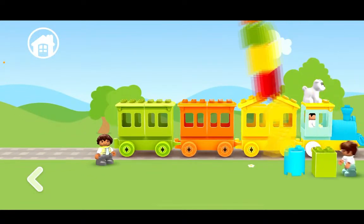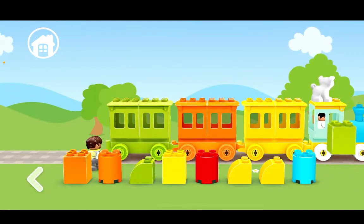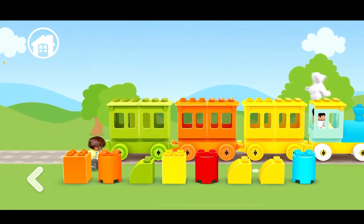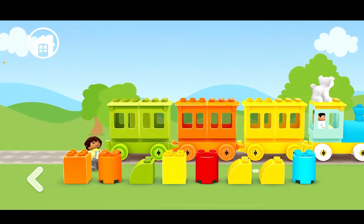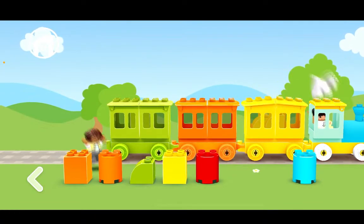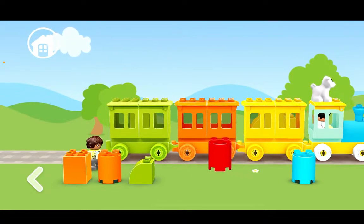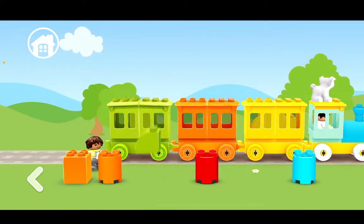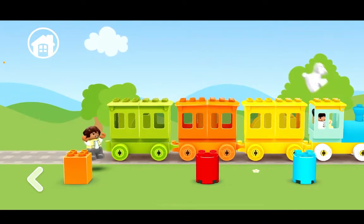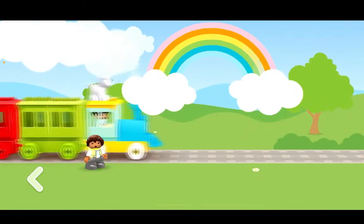We need to find some cubes to these wagons, yellow, orange, and green. Let's go. This one? Yes, it's green. This one? No, it's blue. Maybe this? Oh, yes, it's yellow. And this is yellow. And the next yellow too. Maybe this? No, it's a red one. And this? Yes, it's a green. And the next two, it's orange. One and two. Let's go to the next station.